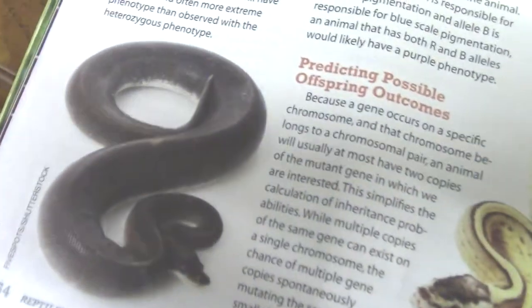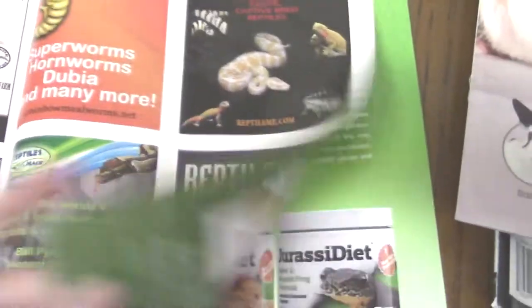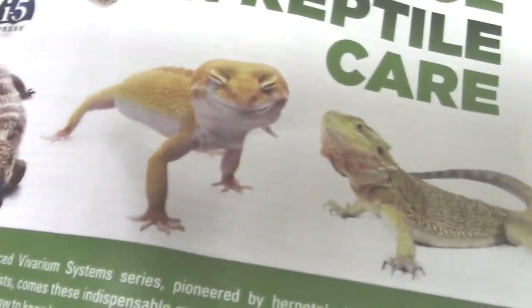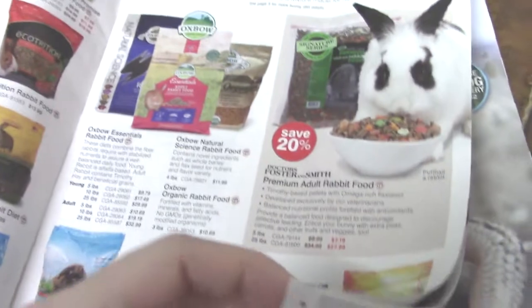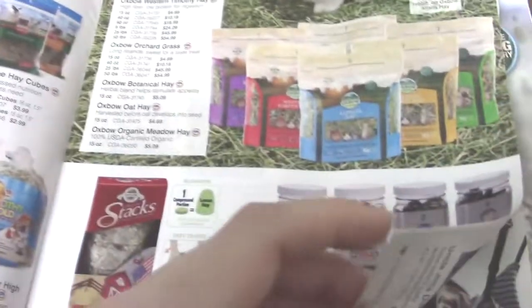Ooh, and look, here's the black one. I've seen the black one before at Repticon. It's a little girl with a snake. Pretty cool. Look at that. Bearded dragon and then a leopard gecko. Leopard gecko looks bigger than the bearded dragon, which is kind of funny. Oh, pretty cool. I'm not going to go through all these, but see, we got cool stuff for Dr. Foster's and Smith. Ferret stuff. Yeah. Oxbow. Great stuff.